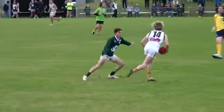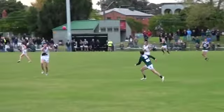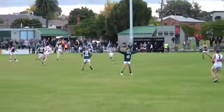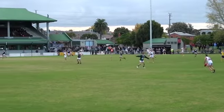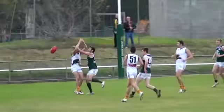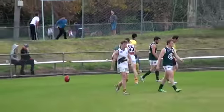Delidio's in there again. Looks like Hyde's going to run this one out. He just gets it off the handball to Mullins. Mullins with the left foot kick inboard. Finds his man there in Ryan. That was Clark. Handballs it back out to Hyde, but instead comes to Johnston. Johnston paddles it forward to the boundary line. Mullins gets it back, tries to put the fist in. Plenty of players now in support for Northcote Park. They get it back inside forward 50, Northcote Park with the marking defence.